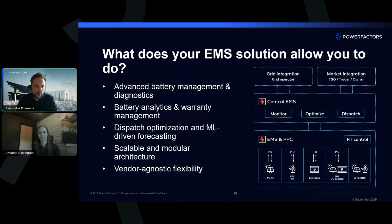And we can also provide our optimizer, which is a more advanced module that can continuously optimize, charge and discharge the batteries, and continuously optimize the hybrid asset based on the inbuilt logic, as well as on the forecast that we're receiving from other systems, like a power forecast provided by third-party vendors.